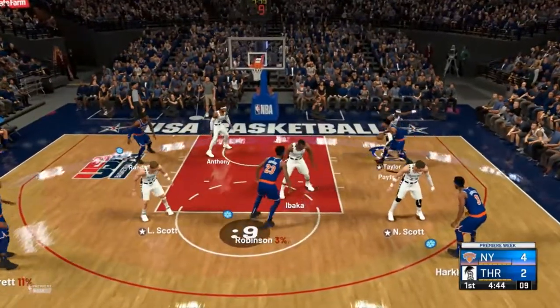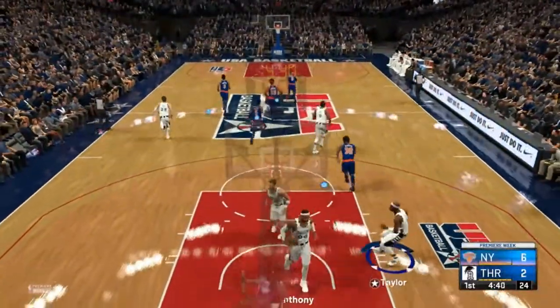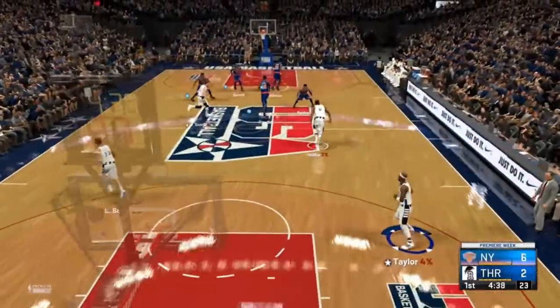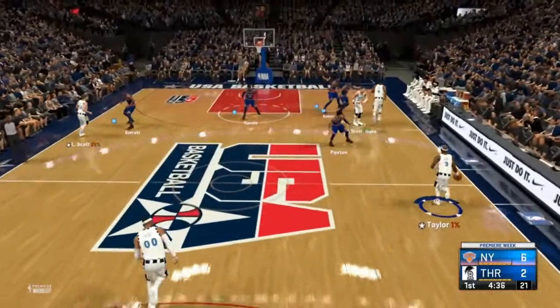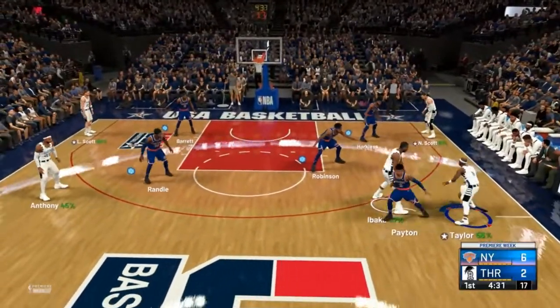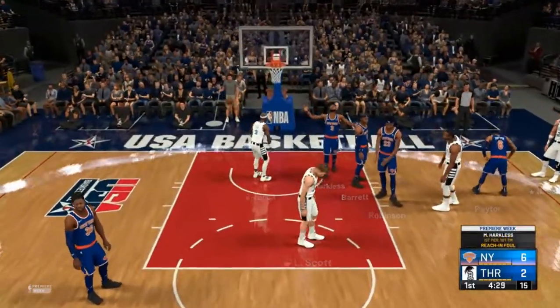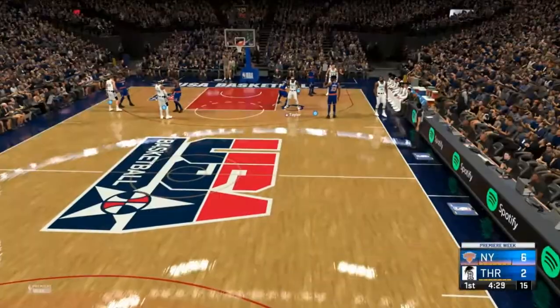Greg, what are they feeling here on opening day from the harsh ending to last season still very vivid in their minds? Kevin, they are motivated. You've had to think about that all summer long, and the chance for retribution starts here. And there's the foul. It'll go on Mo Harkless. That is his first foul of the game.